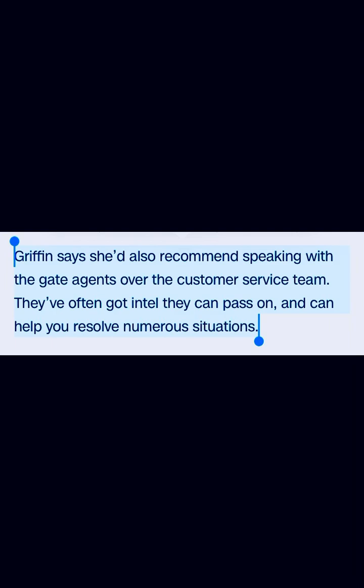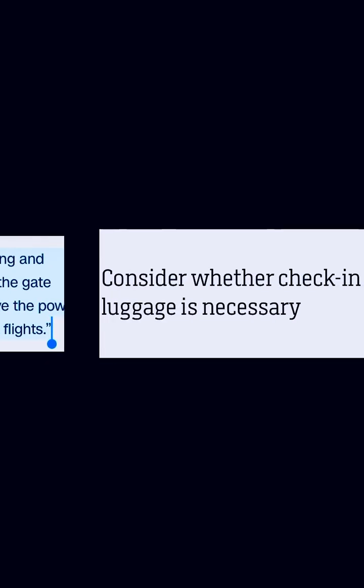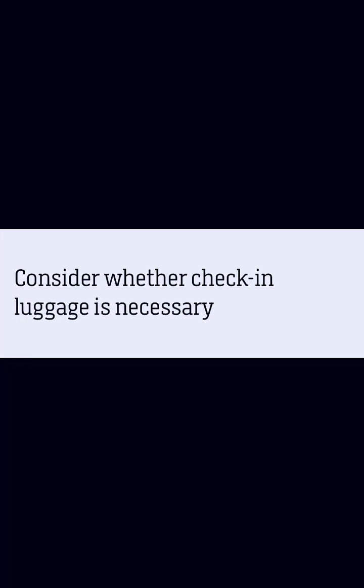The flight attendants also recommend speaking with the gate agents over the customer service team, because the gate agents often have more knowledge that they can pass on, as well as they can help you resolve numerous other situations. If you are at the gate and you are waiting and there are delays, you can always talk to the gate agent right there, and they have the power and knowledge to give you different updates on different flights or any other issues that you may have in that moment.